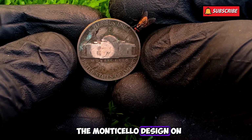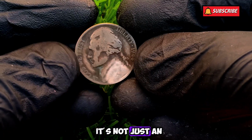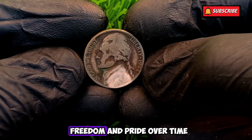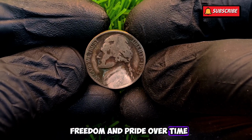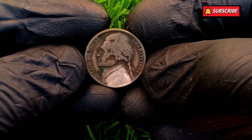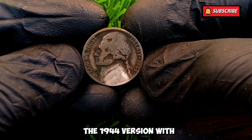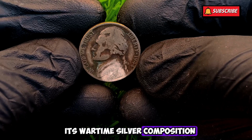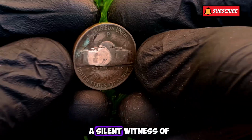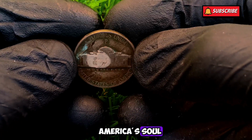The Monticello design on the reverse of the coin is another layer of its charm. It's not just an image of Jefferson's home, but a symbol of American heritage, freedom, and pride. Over time, this design has become a classic in the world of numismatics, treasured by collectors worldwide. The 1944 version, with its wartime silver composition, feels like a tangible piece of history you can hold, a silent witness of a world at war. Owning one is like owning a piece of America's soul.